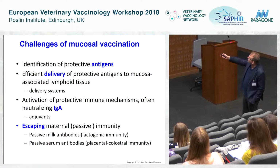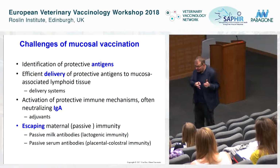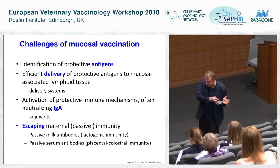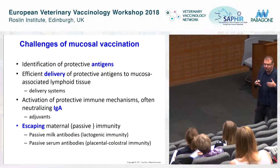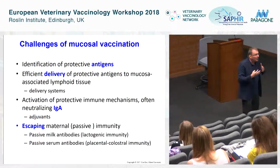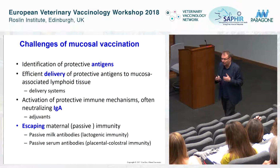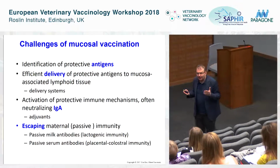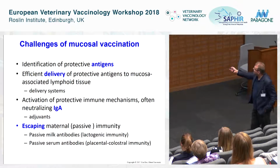Then the delivery of the antigens. You see that these vaccines are almost all avirulent or attenuated strains. So how to deliver it? There is a lot of research going on with liposomes and whatever, but I cannot find anything commercially available until now using these systems.